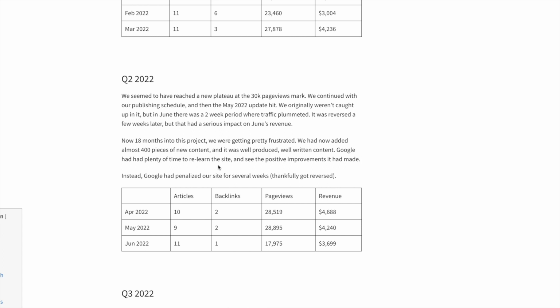It did rebound. It did bounce back. The whole thing did get reversed, which a lot of sites saw. But we're pretty frustrated. We're 18 months in now. We've added darn near 400 pieces of content. It's pretty good content. We would have expected after 18 months for this site to rebound.